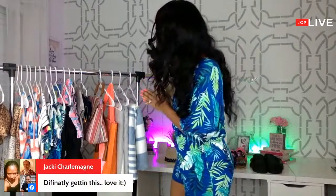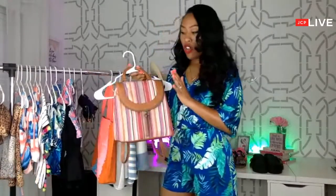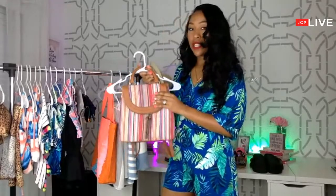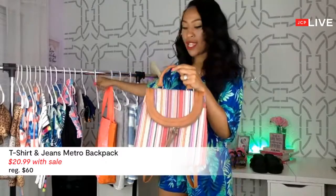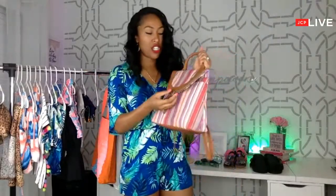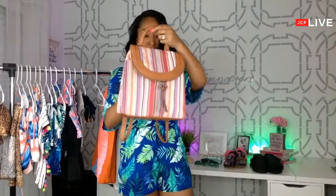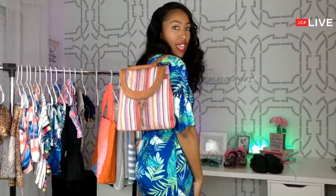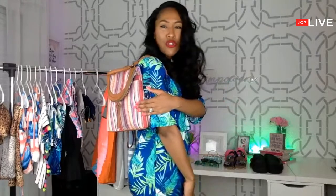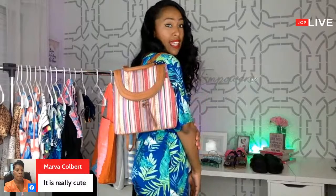Now, the next item here is called the T-shirt and Jeans Metro Backpack. This is on sale right now as well, and I thought this is such a cute and fun backpack for the summer, for the beach. You can just wear it with a cute outfit and put your sunscreen, your sunglasses, accessories, snacks, what have you in it. And it's super cute. Yes, Marva said it's really cute.